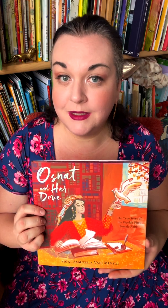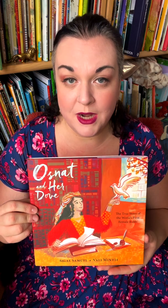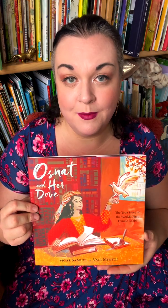It's written by Sigal Samuel and illustrated by Vali Mintzi. So this story took place in what would now be considered modern-day Iraq. She was born in the late 1500s and lived through about the mid-1600s. Her father ran the yeshiva, i.e. the religious school, in the city of Mosul.